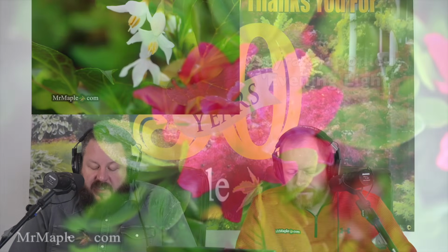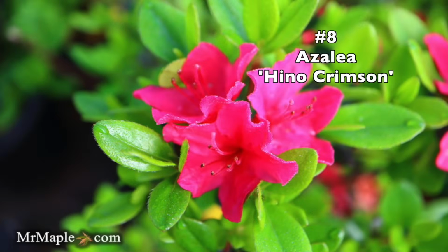All right, y'all, coming in here at number 8, we've got an Azalea Hino Crimson, a red flowering Kurume azalea. These are going to work zones 6 through 8. One of the best reds. I mean, it's a fiery red. It's really flashy. Again, these are popular for bonsai, but you can do a lot of great things with them in the landscape as well. Typically 2 to 3 feet in height, 4 to 5 foot in width, makes a perfect azalea for most people.